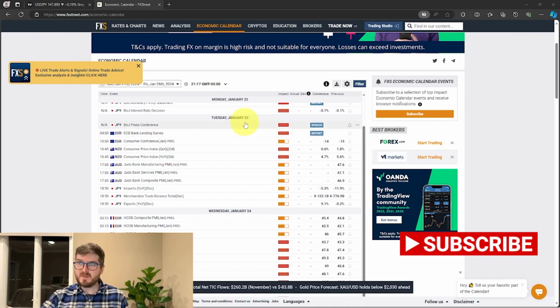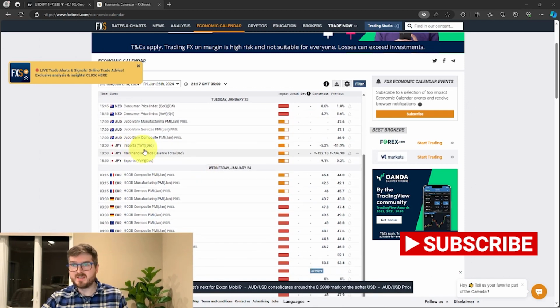Tuesday, January 23rd, we have Bank of Japan press conference. We have the ECB bank lending survey for the euro. For the euro, we also have consumer confidence for January. New Zealand dollar, we have consumer price index for quarter 4. We have Australian dollar Judo Bank manufacturing PMI, Judo Bank services PMI, and Judo Bank composite PMI, all for the Australian dollar. We also have Japanese yen imports year over year for December, merchandise trade balance total for December, and exports year over year for December.